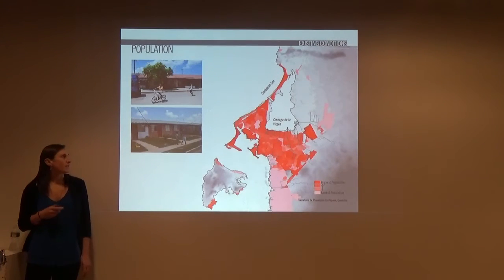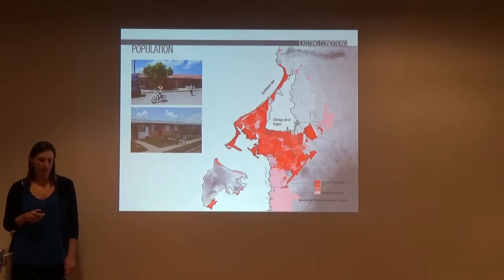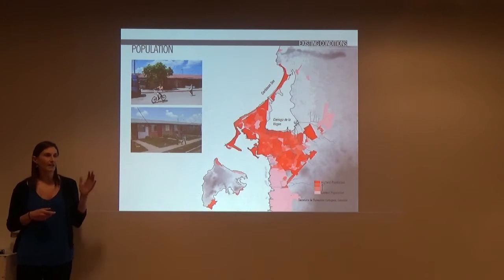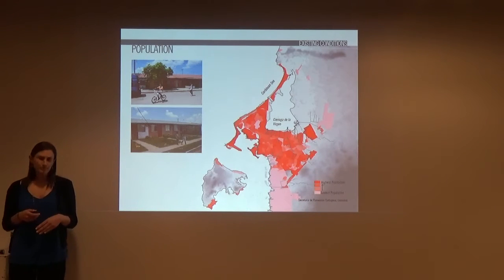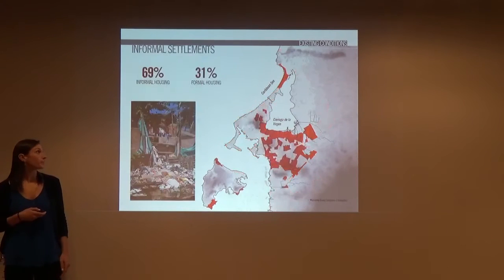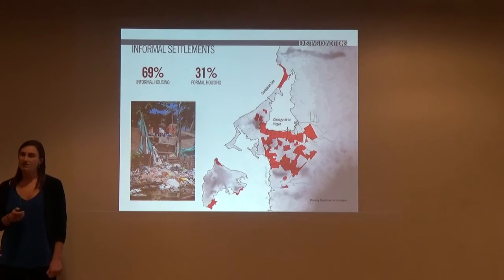Here we can see the population density of the city. We would like to point out the high density areas on La Boquilla, as well as Cienega de la Virgen, and the new neighborhood called Boston, just east of the Cienega de la Virgen. And note again that they are located farther away from the tourist areas of Boca Grande and El Centro, making them difficult for residents to travel to by public transit. 70% of these dense areas are informal housing.